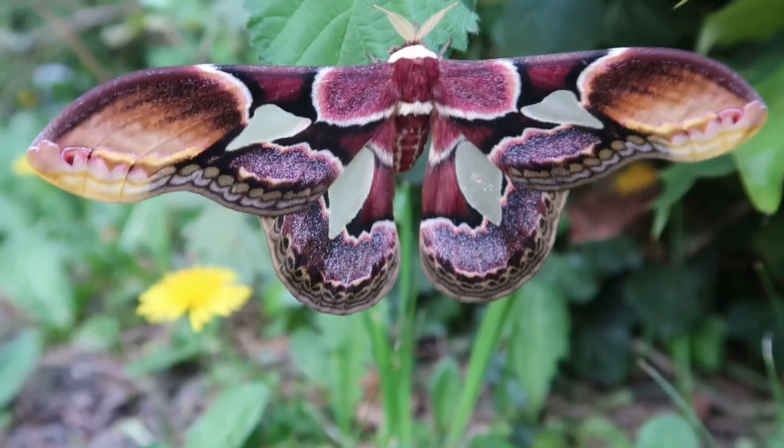So how do we pair them? Because we have the moths now, right? That's pretty cool. But we want to have babies too. Well, let me show you how that goes.